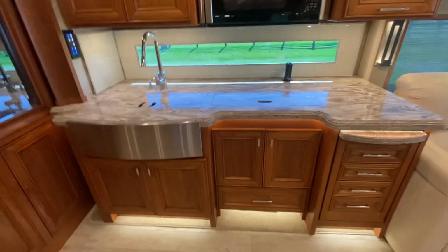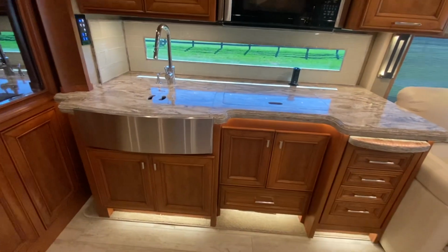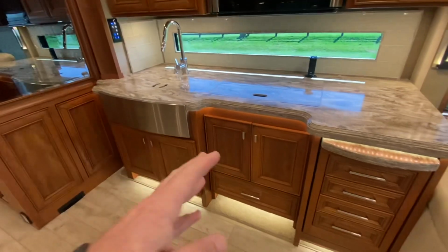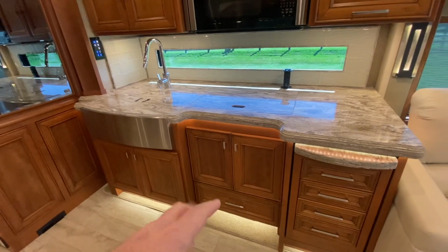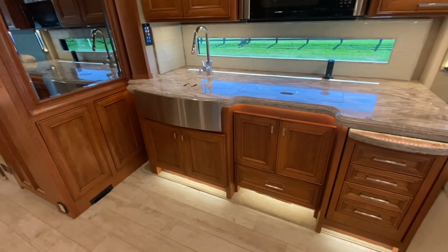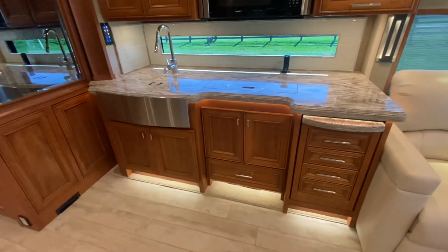But where I was getting at is the fact that this coach does not have a dishwasher. And I think that's important to note, that when you give up the dishwasher, you gain so much storage in your kitchen. And that is a huge part of your storage. I mean, that's like 25% of your storage you give up if you have a dishwasher.